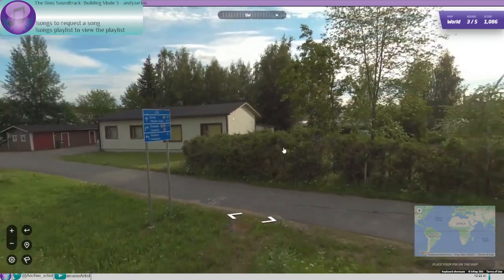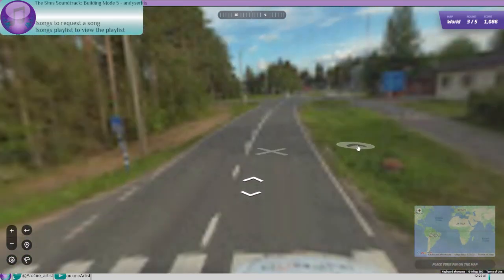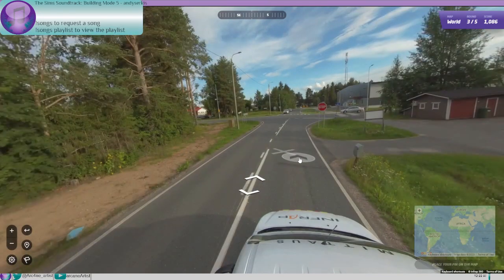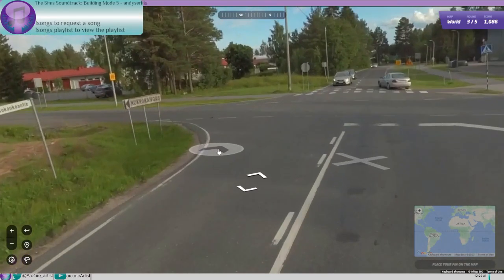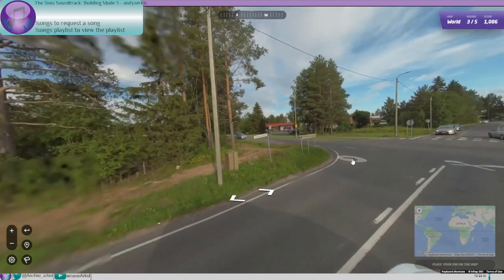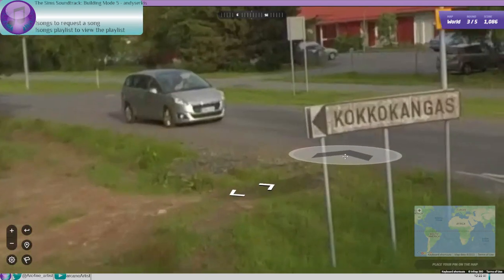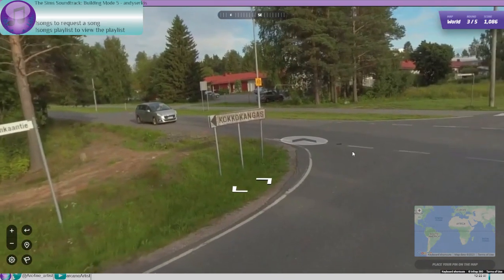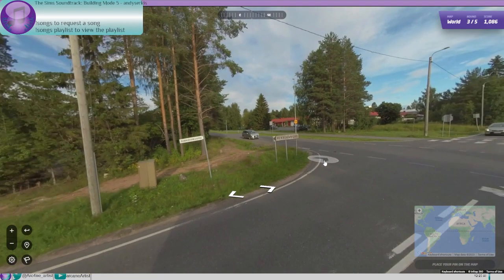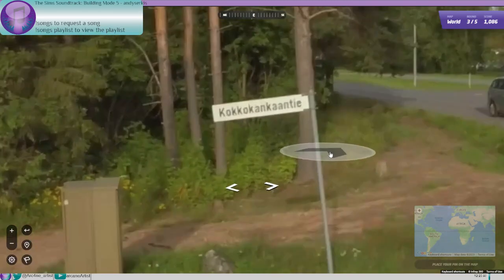Okay, here we go, we've got something. We can get a good look at this sign. And it's way too blurry. Okay, my thinking is maybe somewhere towards Scandinavia. Wherever Kakakangas is. In Kako, okay, in Kanti.